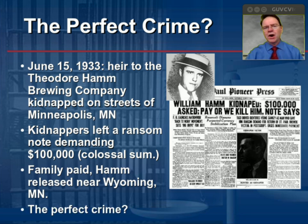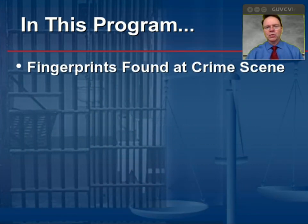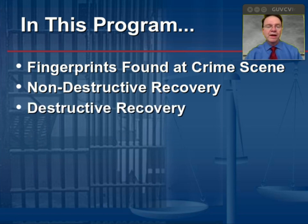Was this the perfect crime? Well, we'll come back to that. As we look at today's program, we're going to be looking at fingerprints found at the crime scene. How are they recovered? We're going to look at non-destructive methods of recovery as well as some destructive methods of recovery, and you'll see the necessity for those during this program.